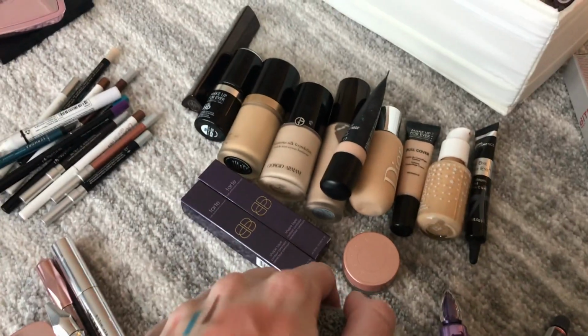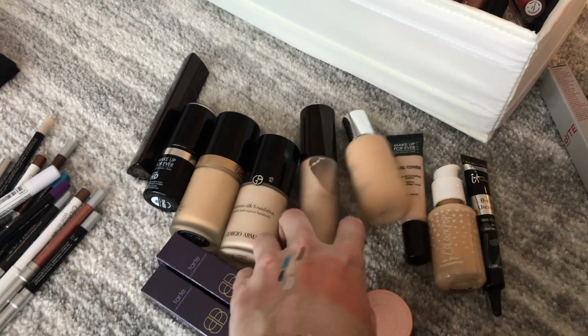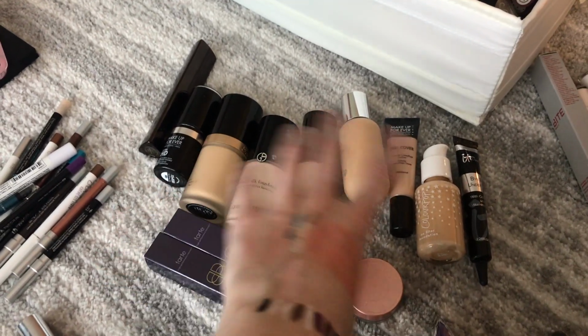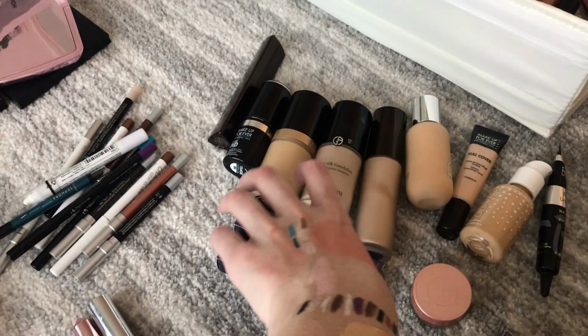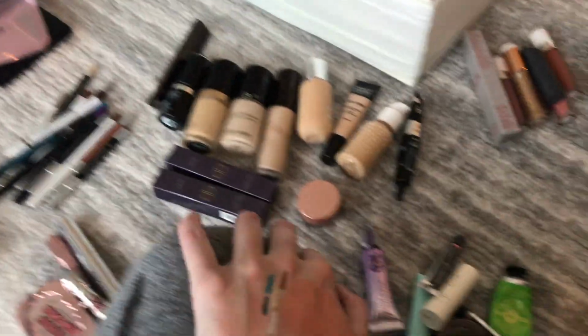Over here I've got all of my face, so yeah, I've got my foundations, concealers, all that, primers. This is the Becca primer, and then stick foundations, all that kind of stuff. I don't really have a lot of foundations, purely because I tend to finish it when I'm in that skin tone, so I don't really buy it unless I need it.